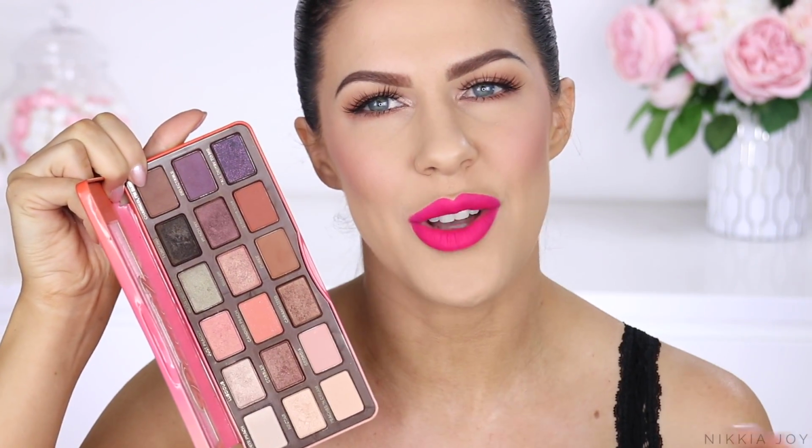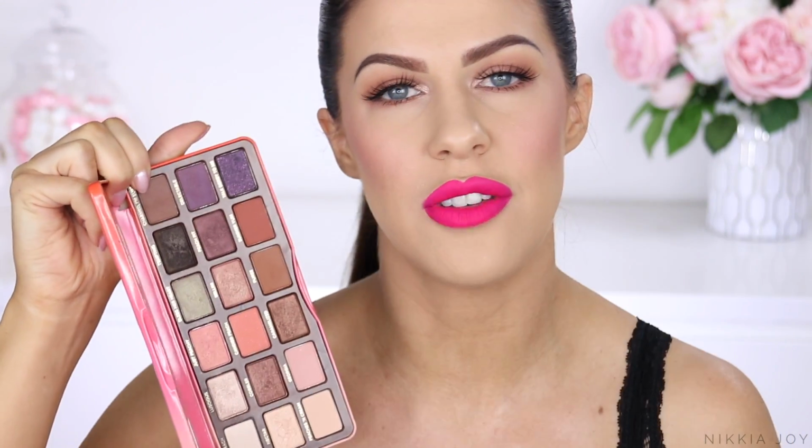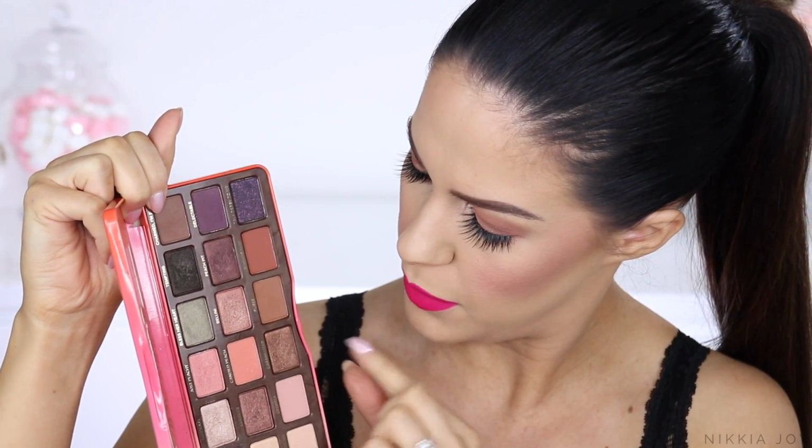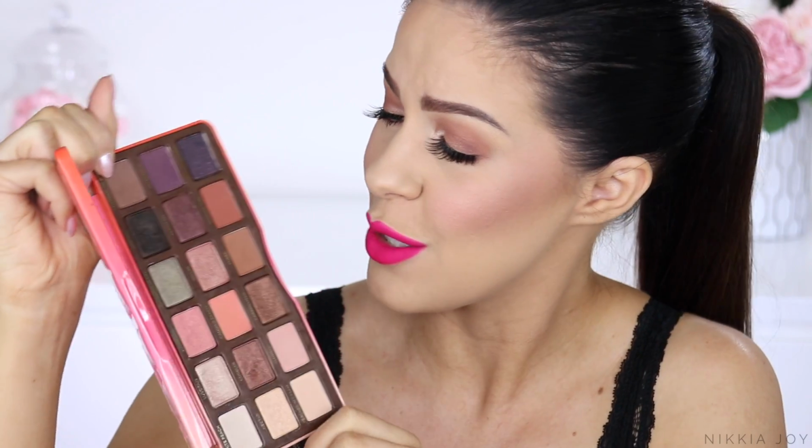Easily my most used palette in 2017. I was traveling with this everywhere. I reach for it most days. The Too Faced Sweet Peach palette changed my life. I absolutely love this thing. This is a palette that's got kind of peachy shades in it, but I also feel like it's got a really good balance of warm and cool undertones. You've got your cools through your purples, you've got your taupey browns, and then we've got beautiful corals, pinks, oranges. I love this thing. I use this so much.